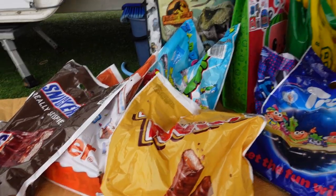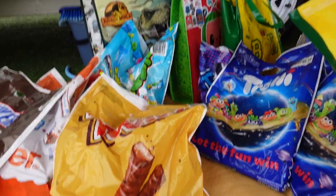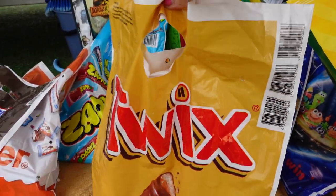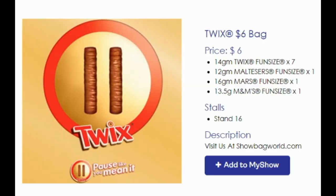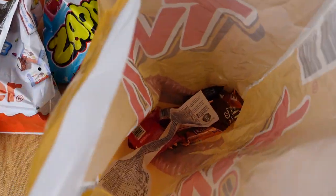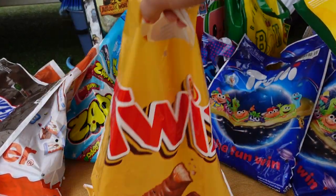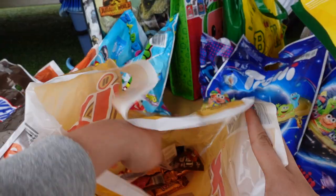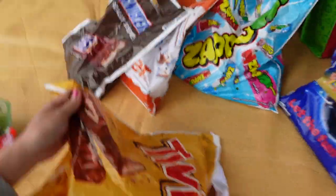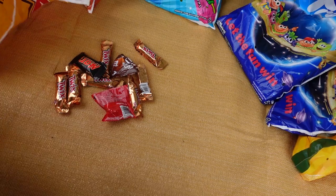Okay guys, so the next is... We got a lot of show bags here. I think it's 18, as I told you earlier. So we have the Twix. Here's the Twix, guys. Alam na Twix ay... I'll show you. I think this is like $10 if I'm not mistaken. So, Twix. Tingnan natin yung laman. Yung Twix yung laman niya.